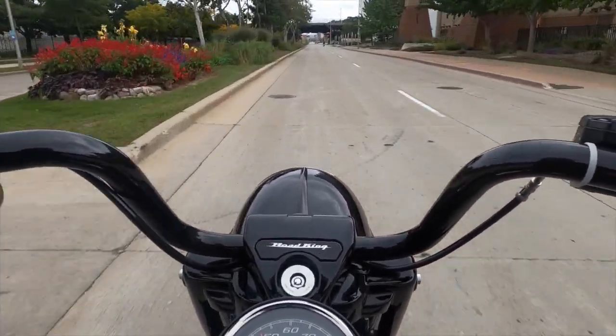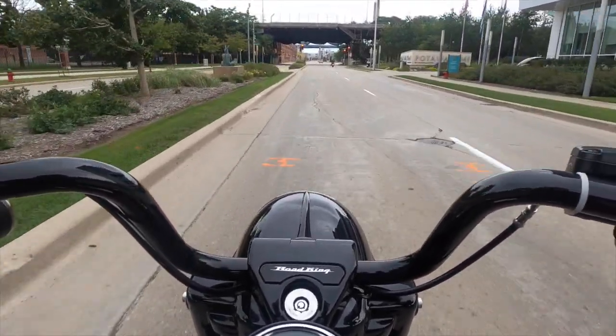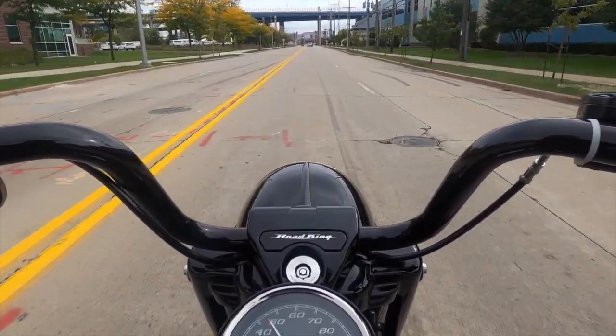Goodness, this thing is just so smooth. It's just crazy. I can understand why people love Road Kings. Really do.